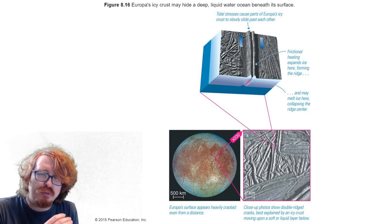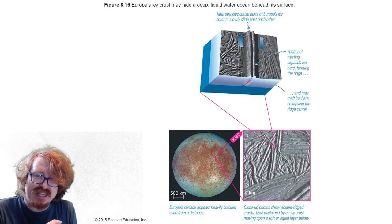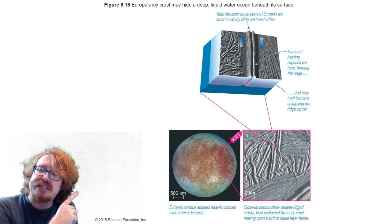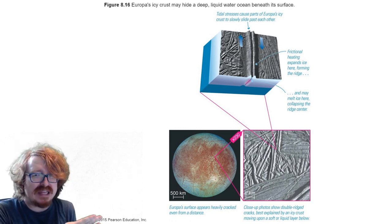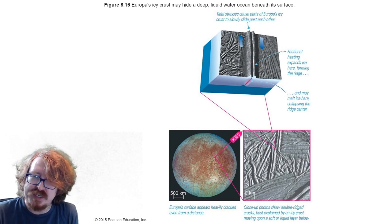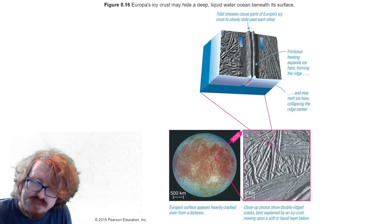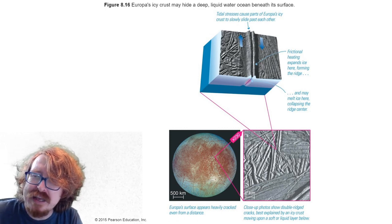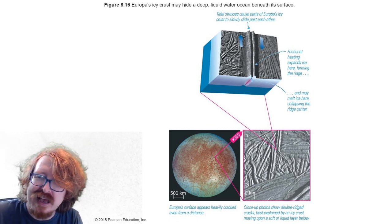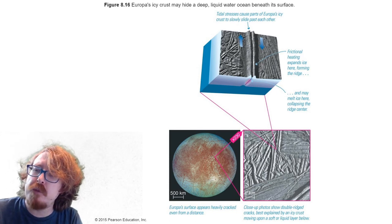And we said that Earth was the only planet with plate tectonics. This doesn't break that because this is a moon, right? So Earth still is the only planet with plate tectonics in our solar system, but this moon seems to have it in its ice.